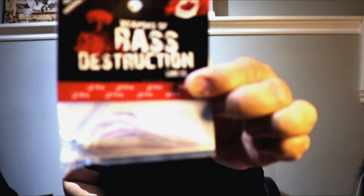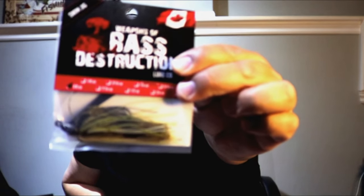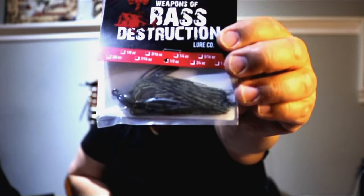So you guys probably know, if you watch my YouTube videos, that I enjoy throwing a swim jig. A swim jig is probably my favorite presentation, especially on these grassy lakes that we live on. So I went to Weapons of Bass Destruction and I loaded up on swim jigs, mostly because I did lose quite a few swim jigs last year from pike. So I made sure I loaded up on swim jigs. This one's called the Fathead. We have the Sparkly Spec. Lavender Shad. Another Fathead. Goby. Green Pumpkin Blue Hue.